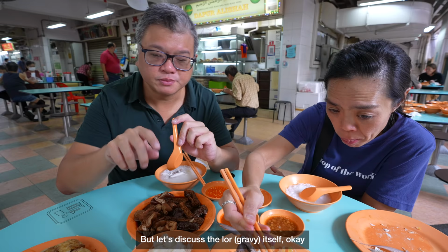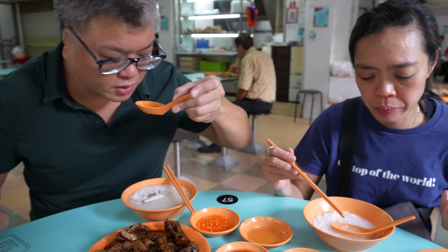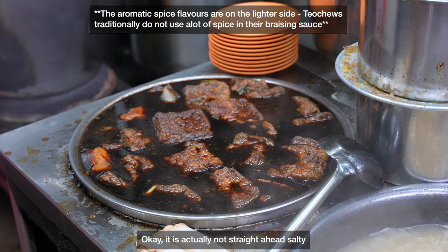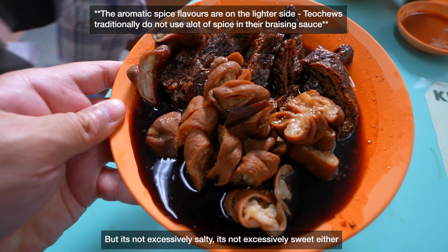But let's discuss the lor itself, okay? The taste profile of the lor. Okay, it is actually not straight ahead salty. It's actually more rounded because they've added sugar inside. But the general taste profile is on the lighter side. So it's basically got savory and sweet notes. But it's not excessively salty. It's not excessively sweet either. It's got a very nice balance.